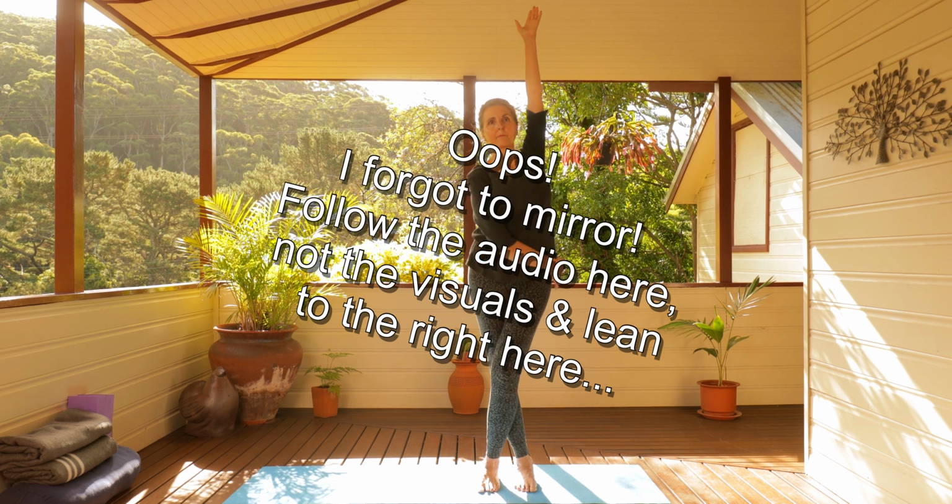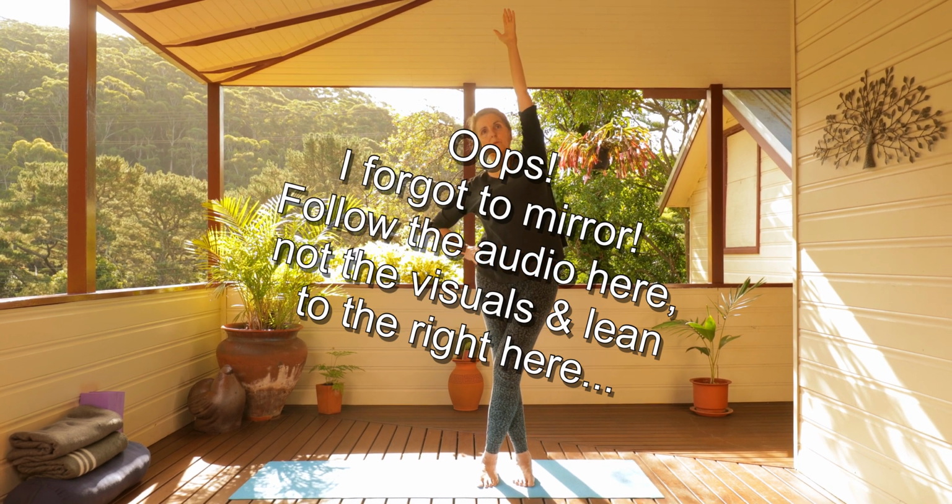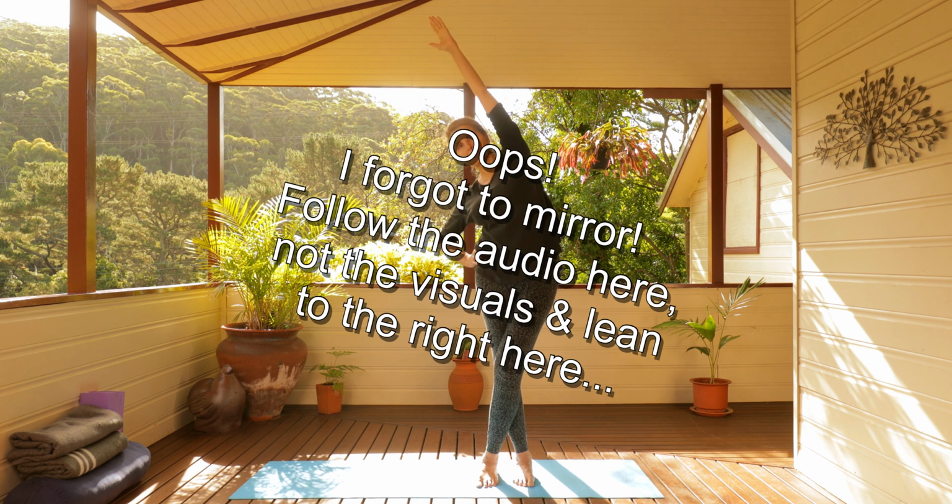And remember, you're pulsing from the top of your leg bone, your femur bone. Let's pulse to the side. Keep that left hip coming forward. Away we go. 1, 2, 3, 4, 5, 6, 7, 8, 9, 10. Pause. Let's go again. 1, 2, 3, 4, 5, 6, 7, 8, 9, 10.